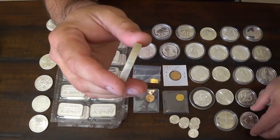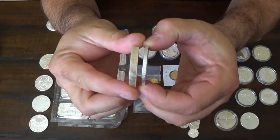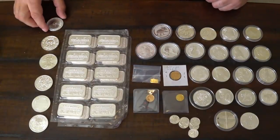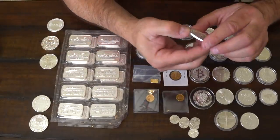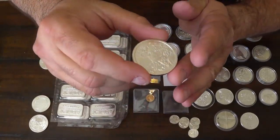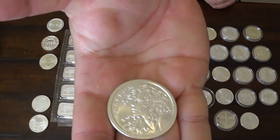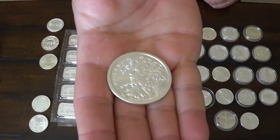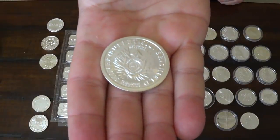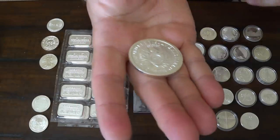To give you an idea, here is a 1 ounce coin. Beautiful coin. The silver shield. Now, a lot of you folks know I'm not very fond of the silver shield series coins. However, this one reminded me of my wife. Put it in my hand. It is of a lady. Very pretty coin. And the other side is the silver shield with all the bullets and whatnot. The wings are made up of bullets. Just a standard 1 ounce coin.